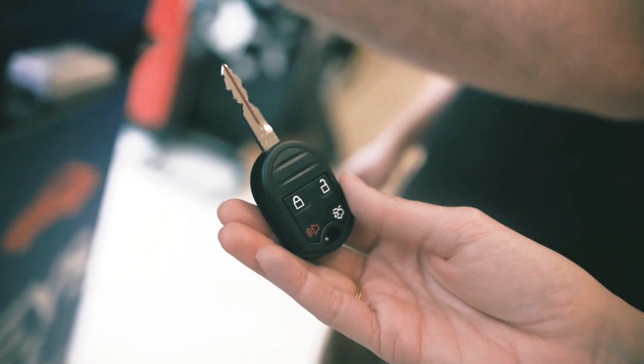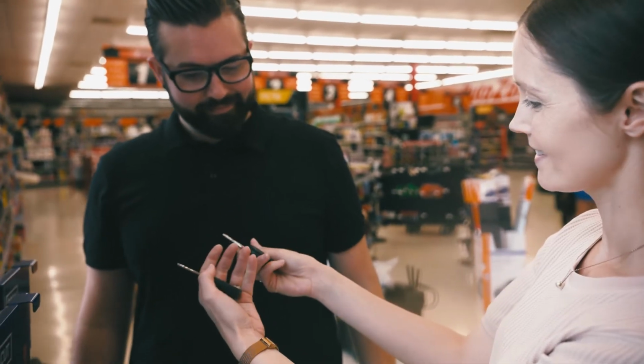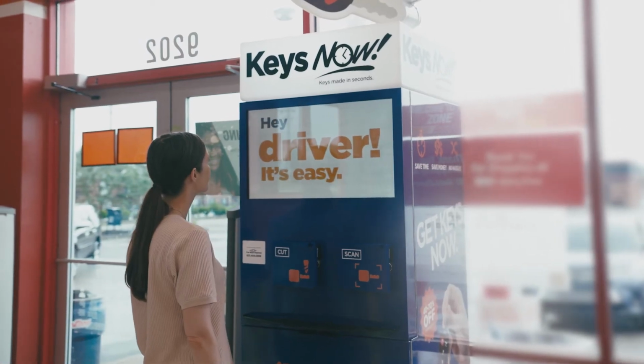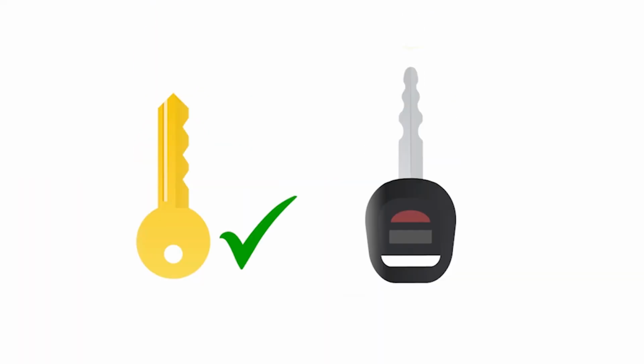a dealership service appointment. Be the first retailer in your channel to offer car keys made instantly with the world's first and only fully automated car key cutting machine that makes house and car keys.